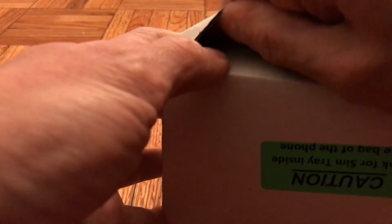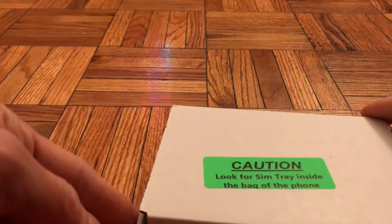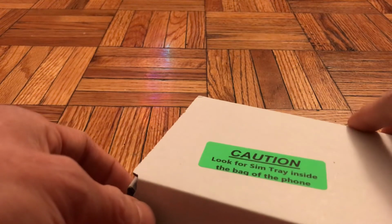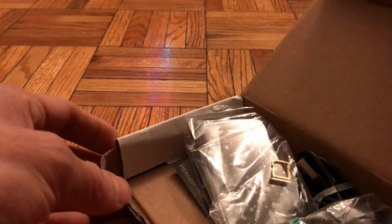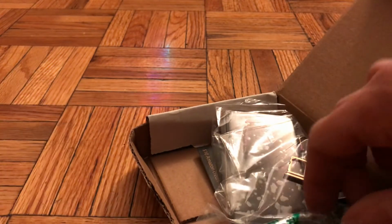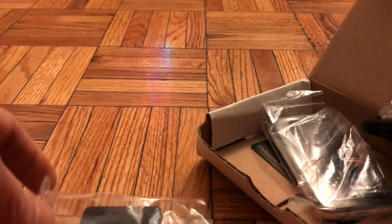So here we go. Like I said, open box. So this is not the official box that you would get from Palm, but that's okay. They say, look for the SIM tray inside the bag of the phone. Okay. So here we go. Oh, it actually comes with a charger. I'm a little surprised here. All right, so there's the charger.